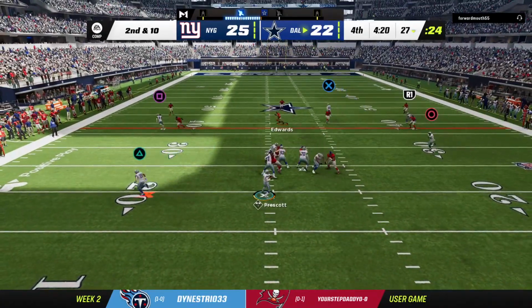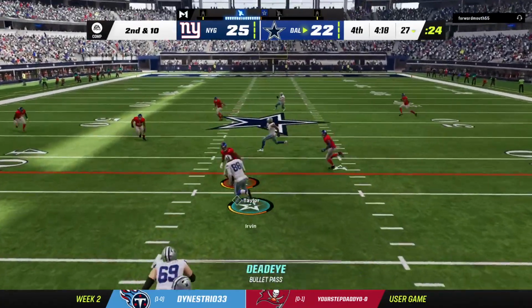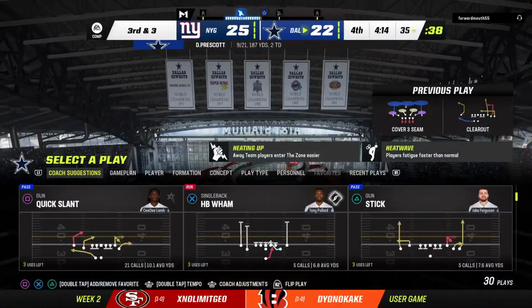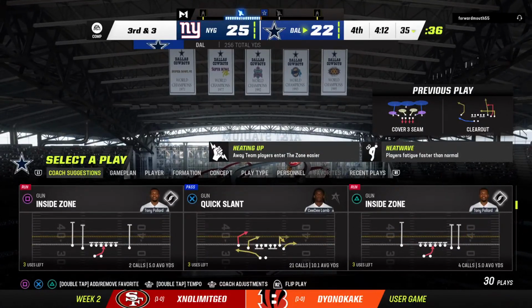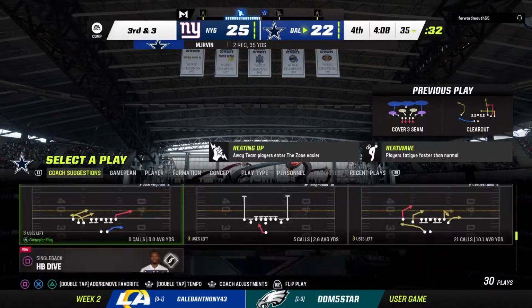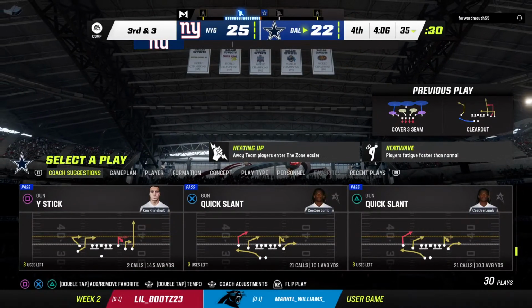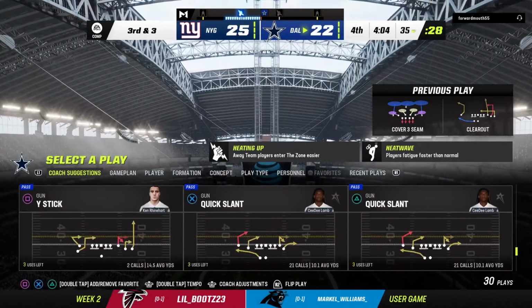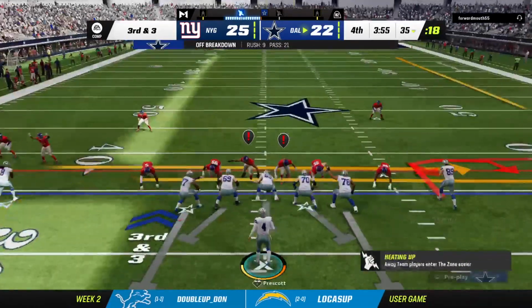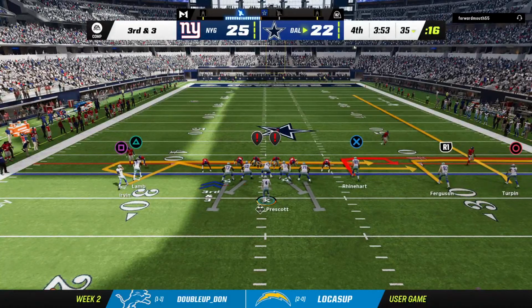Prescott to throw it. And he's got it. Got his man on the end route. Complete. And he's going to be down at the 35. Gain of 7. As big of a play as we've had in this one so far. This is 3rd and 3.